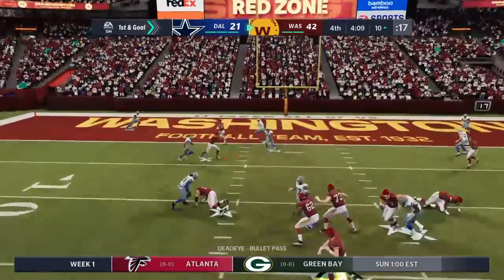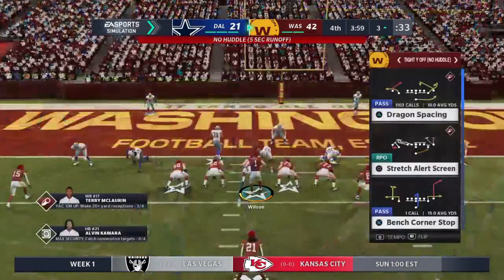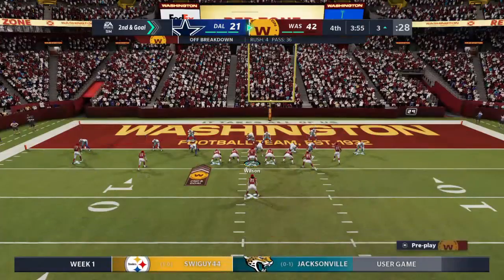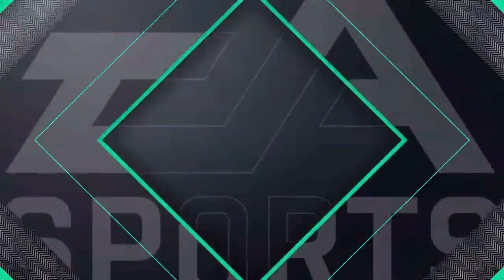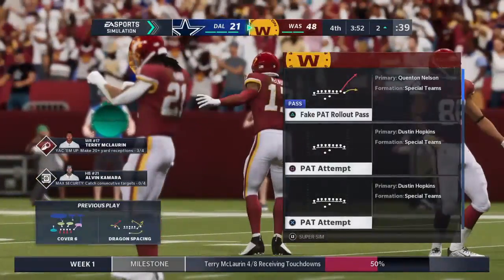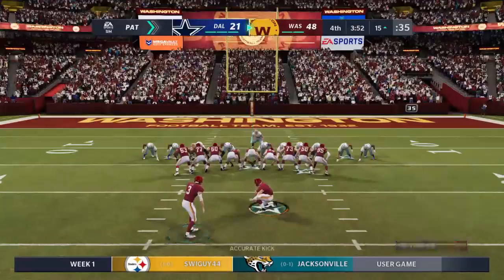They'll look to throw again. The quick slant caught. And he'll be brought down here at the 3-yard line. A gain of 7 that time. 2nd and goal. And this is taken in for a Washington touchdown. Terry McLaurin there to make the grab. And Washington able to stretch that lead out even further.